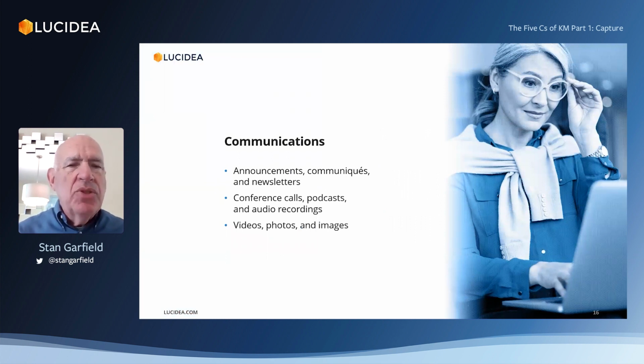Communications include announcements, communiques, newsletters, any kind of communication that you want to capture and to make sure that it's available later. So as an example, let's talk about a newsletter. If you publish a newsletter and send it out in email, it would be nice to have it so that it can be found later and retrieved. So that whatever you do, you don't want to have communications that go out and then are sort of lost or can't be found or they're difficult to locate. You want to have them in a way that they can be easily found and someone can refer back to them.